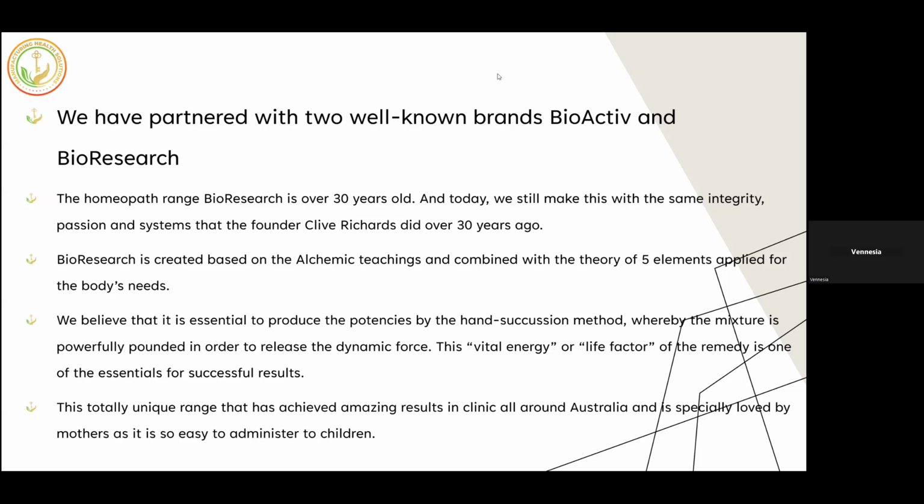The other company we've also partnered with is Bioactive, and they offer a whole range of compounding products, as well as your herbs, your tinctures, your herbal extracts, tablets, your powders. So what we're currently doing is offering all the students coming through the opportunity to purchase through us, and we can assist to facilitate your ordering.